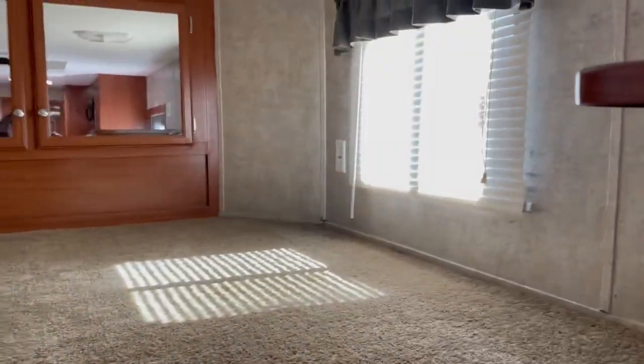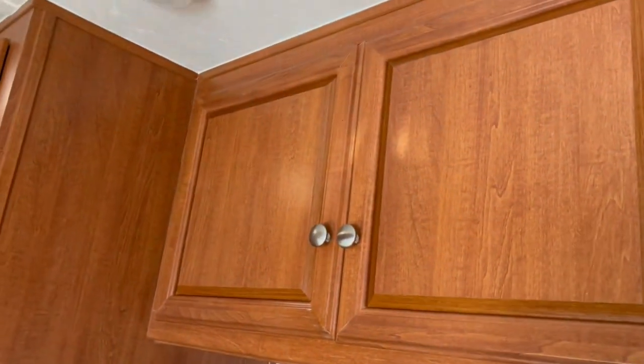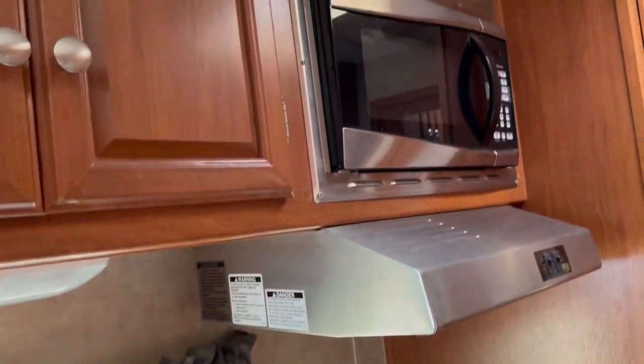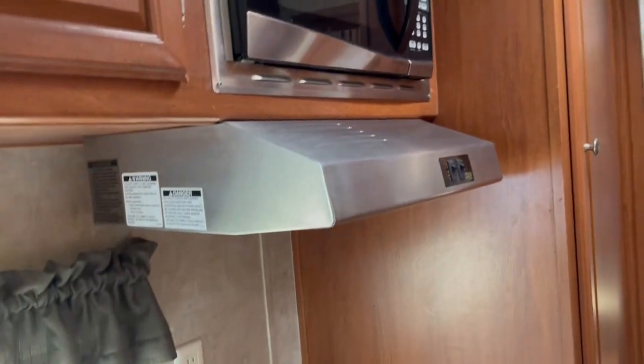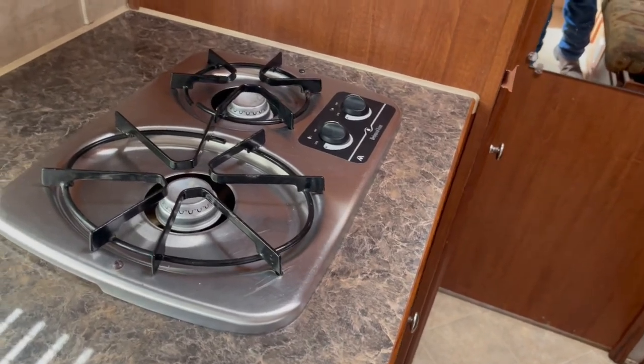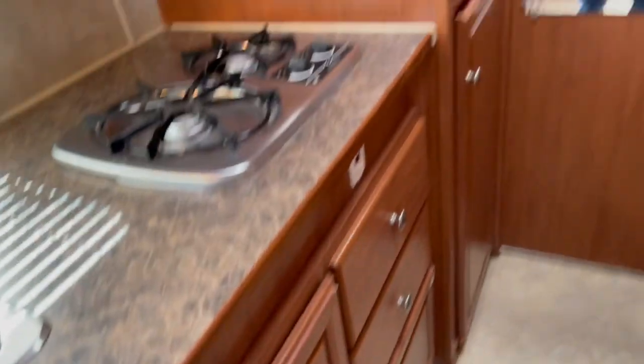It'll be 7'6" tall. Storage in the front. Storage here. Your main battery disconnect is here. You got your cabinets here, runs all the way across. It's your stainless steel sink. Microwave, fan, lights. You got your two burner there for sure. All your drawers and your storage.